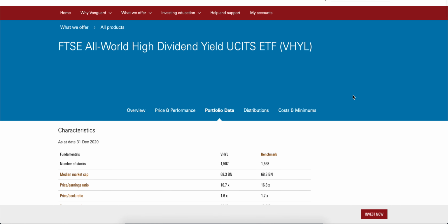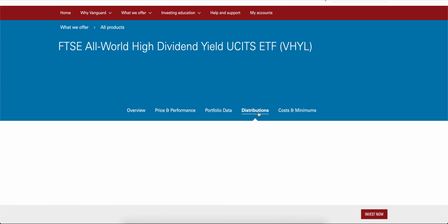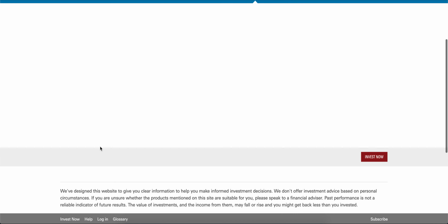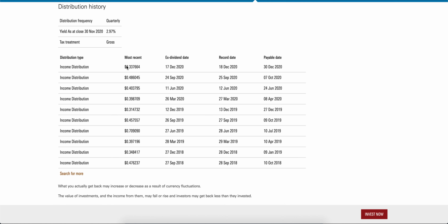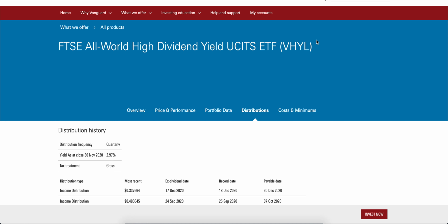Another really good thing about this ETF is that it's a high dividend yield ETF. If you go into distributions here, when it loads, it should show you the most recent distribution, which was 33 cents per share that you have in this ETF, which is actually a very good paying dividend for an ETF. You'll see if you go back to September, it was up to 48, 45 there, on the 26th of September 2019. So a very, very good paying ETF in terms of dividends as well.